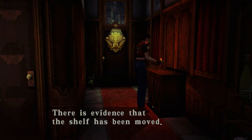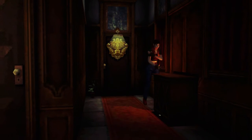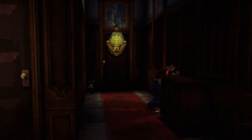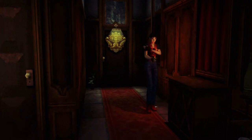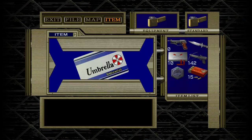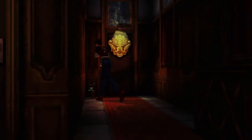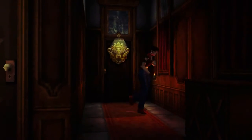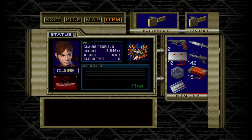There's evidence that this shelf has been moved. Okay, let's move it this way. Let me guess, this is a key card? ID card, nice. Oh yes, we need a green plant for sure. There's another one. There was another one downstairs outside I couldn't really use. There we go.